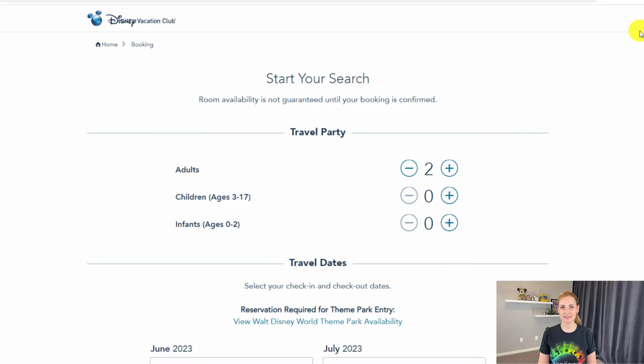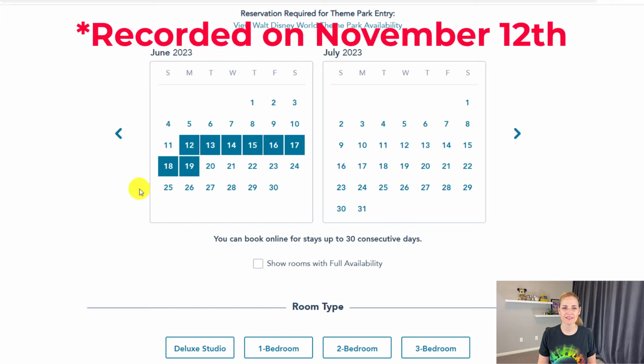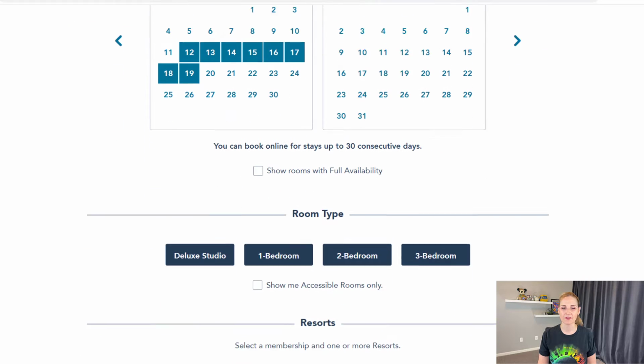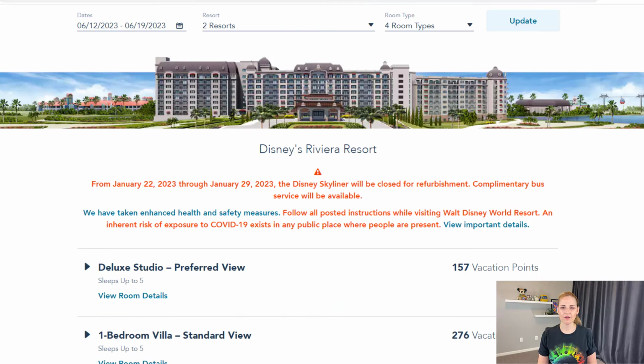If you are an existing DVC member, just a heads up, they are going to be asking now for 2-factor authentication. So you'll have to enter an additional code when you log in each time, and they will send that automatically to your email when you try to log in. It is quick and easy, but just make sure you have access to your email so that you can get that code. So June 12th is exactly 7 months out from today's date. Looking at this, we'll go ahead and select every single room type for our search. Okay, so here we are.